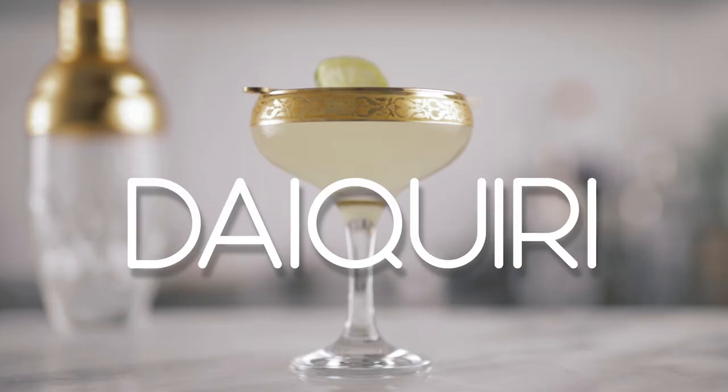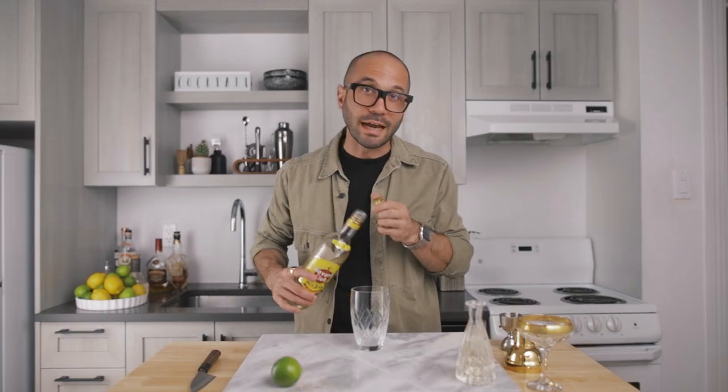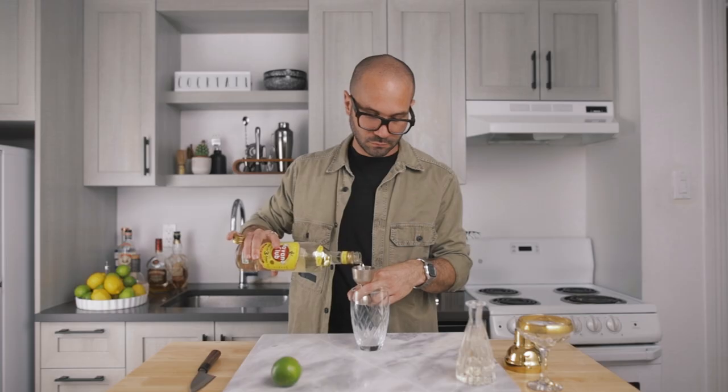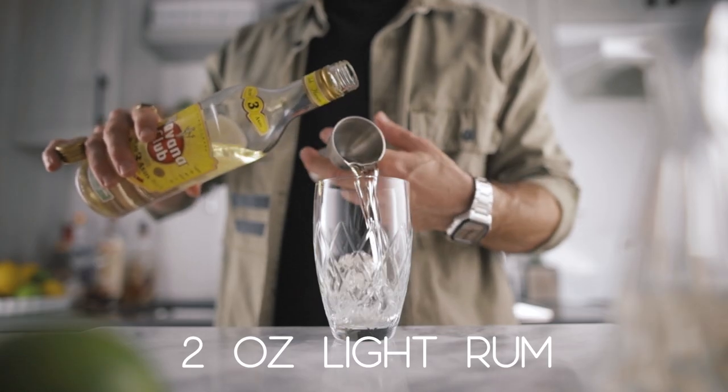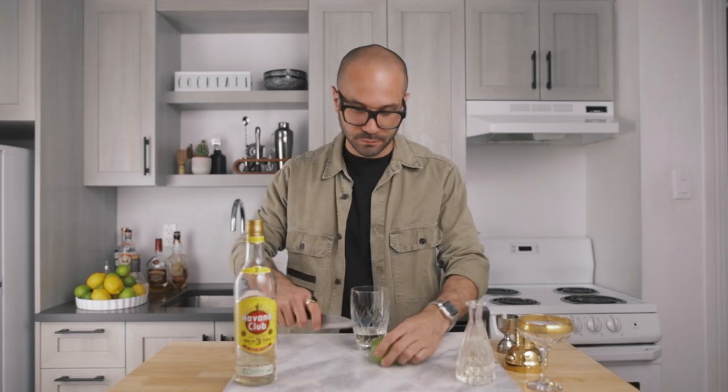For me, the Daiquiri is straight up perfection. To have such a tasty cocktail with so little ingredients, it is genius. So to make it, you're gonna pour in your shaker 2 ounces of your favorite light rum, and 1 ounce of freshly squeezed lime juice.